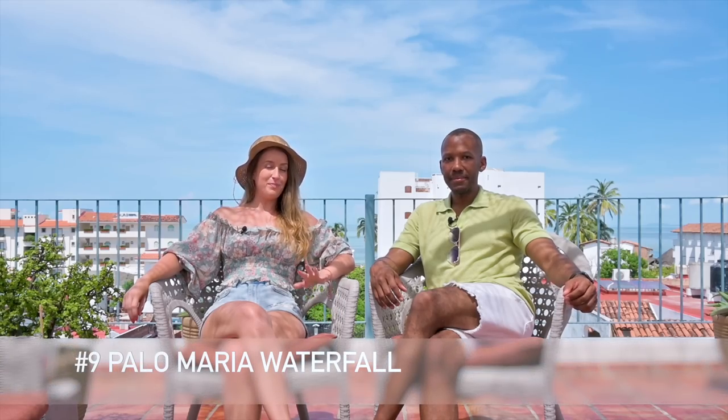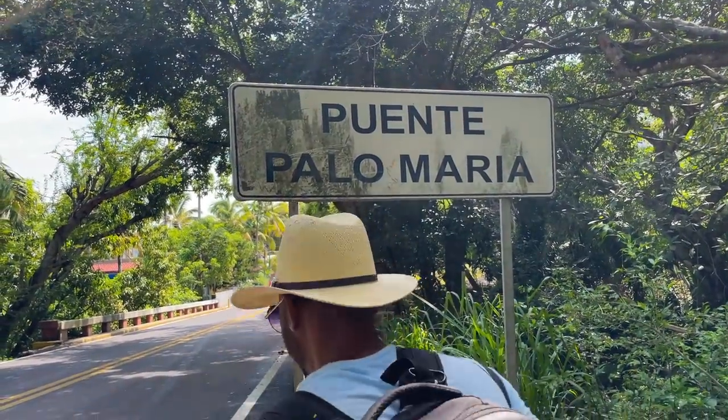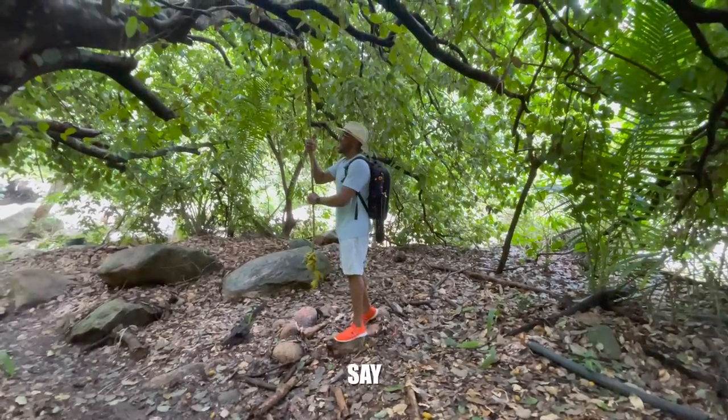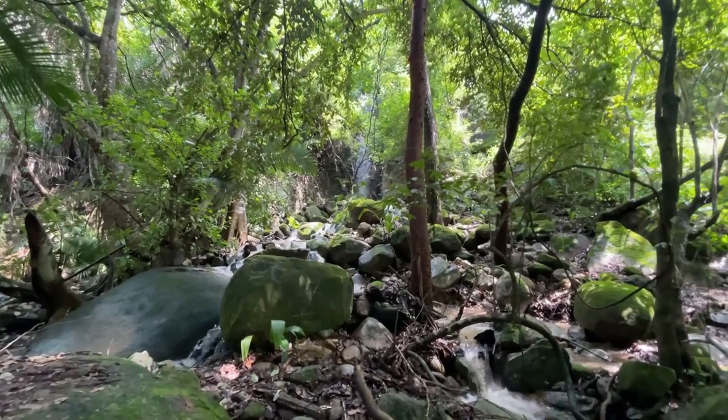Another really, really amazing thing to do while in Puerto Vallarta is going on a hike to see Palo Maria Waterfall. It's your time to shine, Marcel. Say goodbye to this bridge. Okay, so we found a waterfall. However, it is a bit of a hike. It's 1 hour hike, one way.